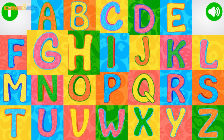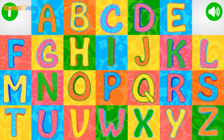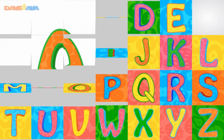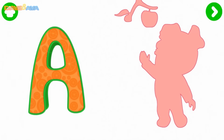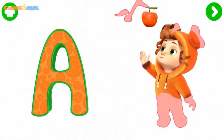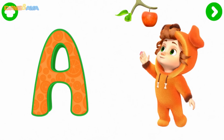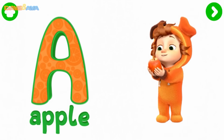Are jumping around. Hey, well, let's give one a try. Tap on one of the letters. A. Huh. What's that hidden over there? Ha! Wow, cool. A is for apple.